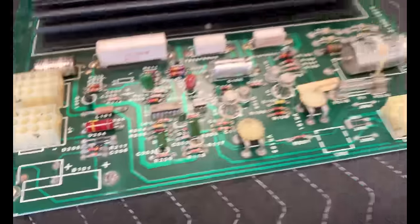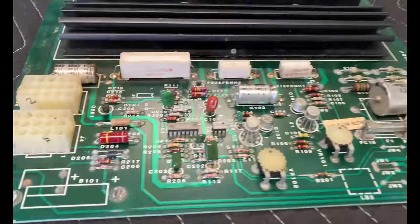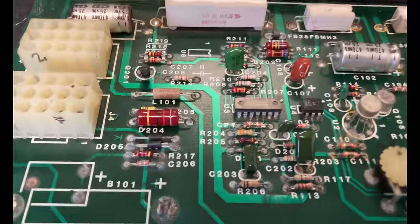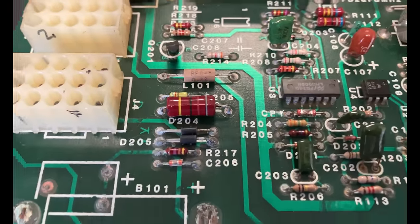And then what I'm gonna do is any solder that doesn't look good, I'm gonna go ahead and remove it and re-solder those spots. So we want all this to look nice and tidy. I'm gonna work on that.